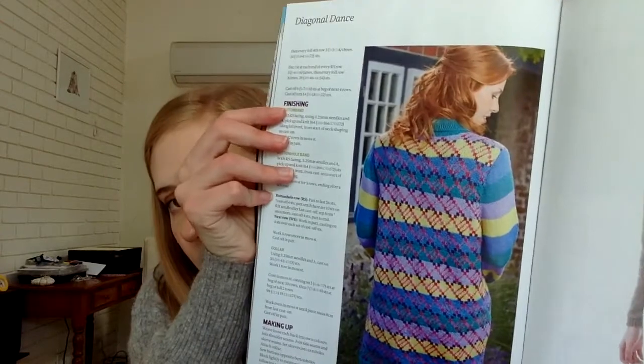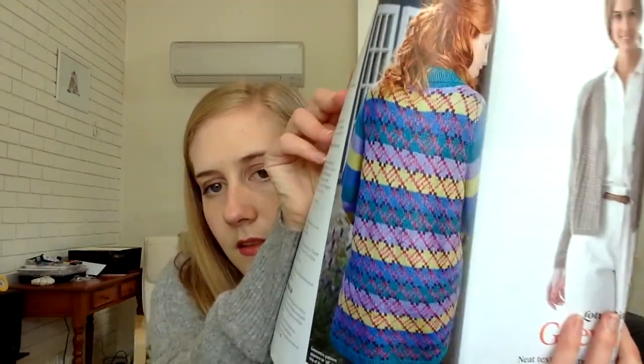Next we've got this huge cardigan, more like a jacket, with enormous sleeves, called Diagonal Dance. And this has stripes, but it also has colour work on top of the stripes. So we get this diagonal diamond pattern on top of the stripes, which I'm not that keen on. But, you know, it looks like the most comfortable thing in the world to wear. And here's the back, which is pretty cool.